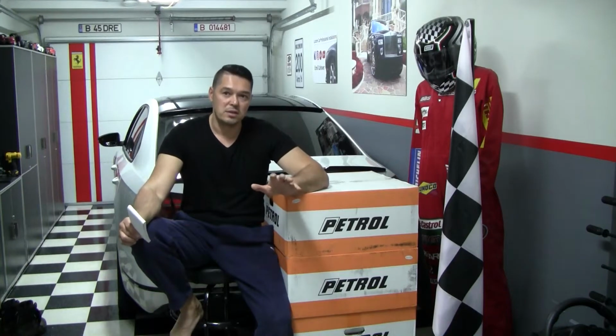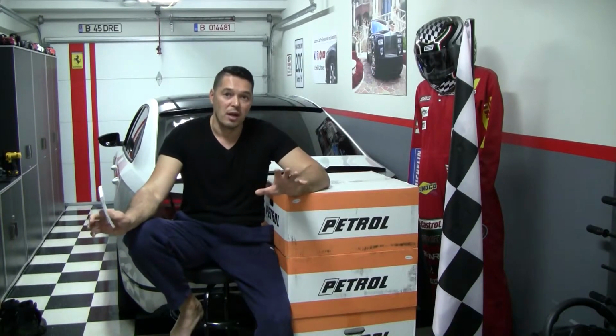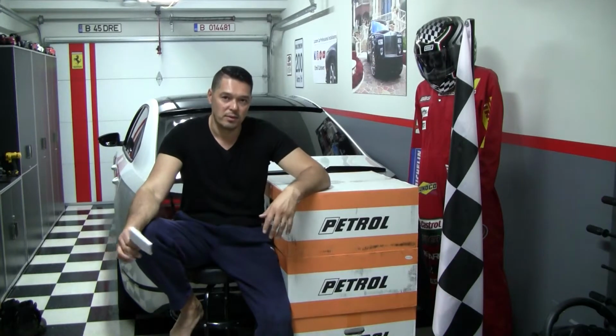It happened to me years ago. I purchased a set of wheels. They looked amazing in the pictures. They looked amazing in real life. As soon as I put them on the vehicle, they looked terrible. So I was so disappointed.